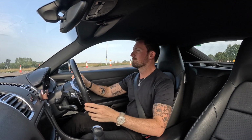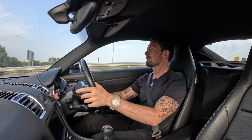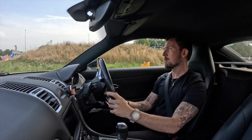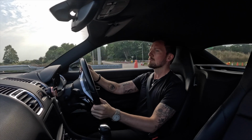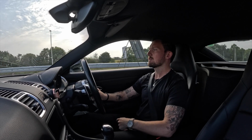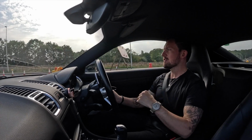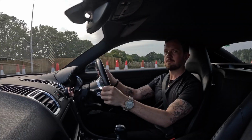I'm lost. I'm doing this without a sat nav, and I don't know where I am. I'm going to find a nice road and I'm going to put it to manual. It's in sport mode at the moment. You should be able to hear it really. This way, I think, is the way I want. Roadworks. Speed bumps. Oh, England. Alright?